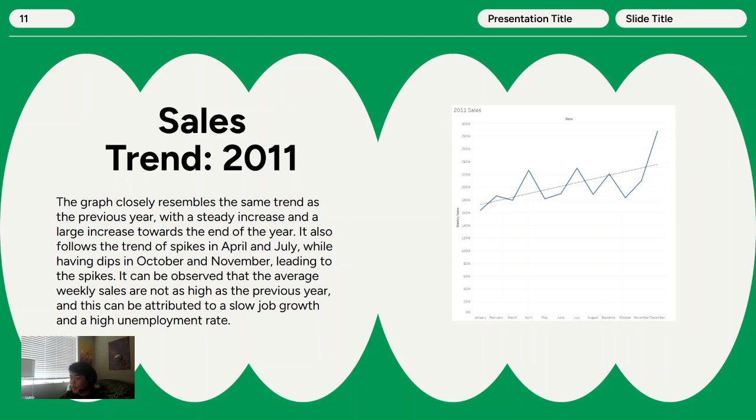So we're going to accommodate for that accordingly. Also, during this year, I looked it up as well. Weekly sales are not as high as previous year. That's just marginally, I guess, from the beginning to the end. And in 2011, apparently they didn't have a high job growth and they had a high unemployment rate. Of course, that's not going to have a very strong correlation to weekly sales for Walmart, as people will always buy stuff from them. However, that can describe something.